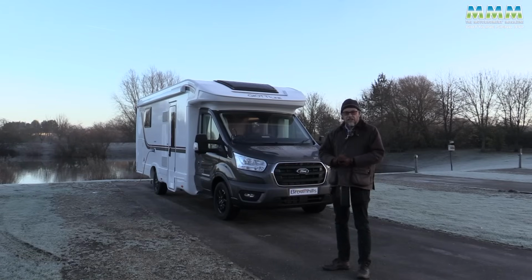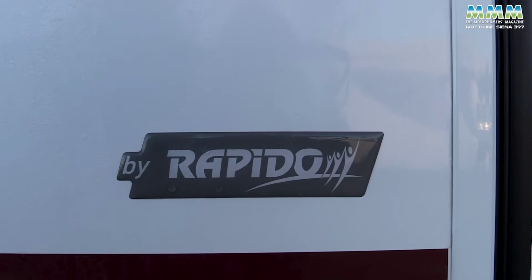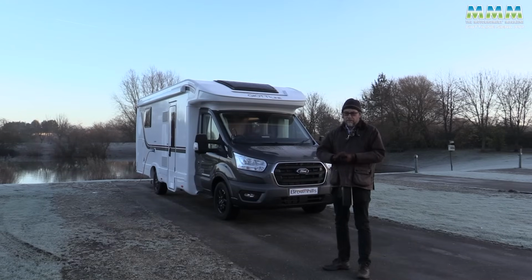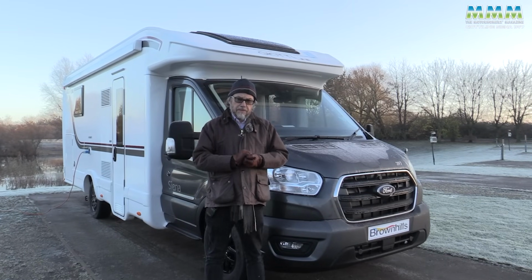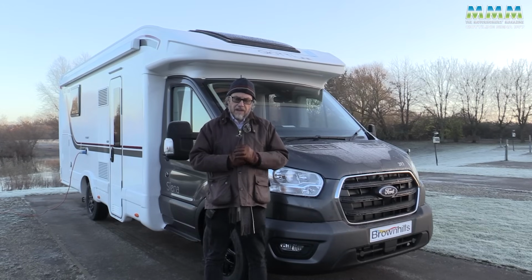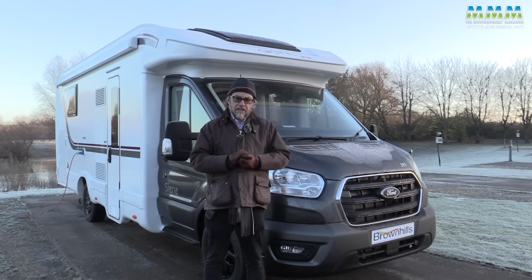Now this is a new brand for Brown Hills, Giottiline, part of the Rapido group, so extending their portfolio of brands because they already include Itinio and Rapido itself. But I should tell you a bit more about Giottiline. Now I'm guessing that for many of you, Giottiline will not be a familiar name. But it's not a new mark. It has been around since 2004, so two decades on the market.